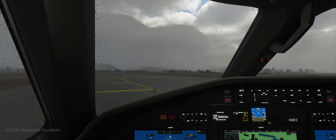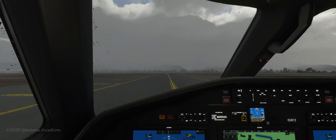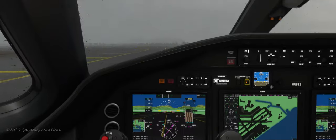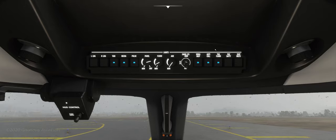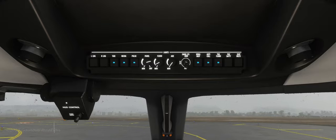We'll just go to the first terminal building that we find. I'm not doing the formal asking ground control where we should park and whatnot. I'm just going to pull in and park. So let's do a little housekeeping here. Let's turn off our landing lights, turn on the taxi lights, and bring our flaps all the way up.